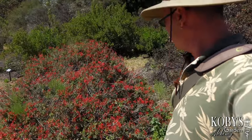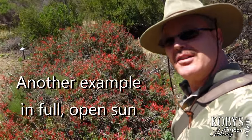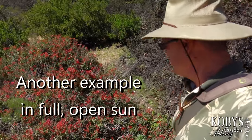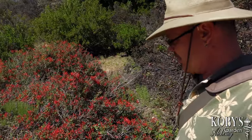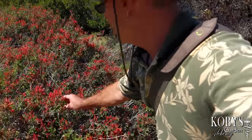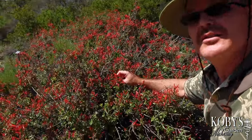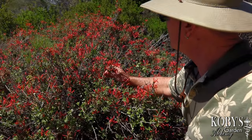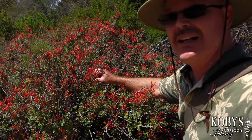Here I am again with Justicia californica, Chuparosa. I wanted to show it in more than one setting. This is in full open sun. It's a moderate sized bush, and it's flowering at its springtime peak here. So these beautiful red-orange flowers that the hummingbirds delight in.